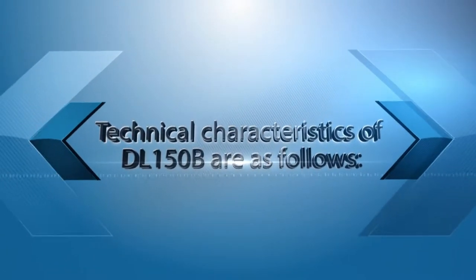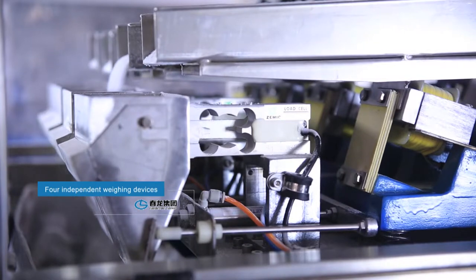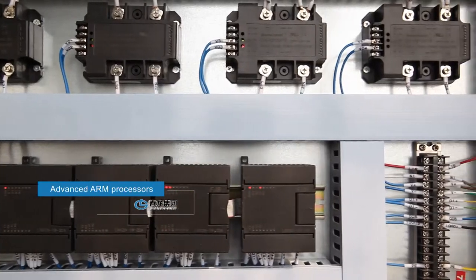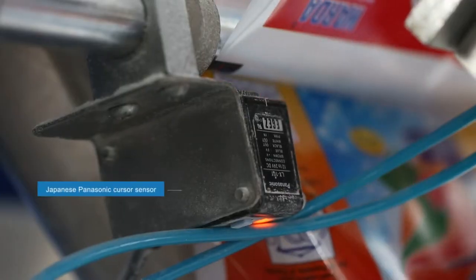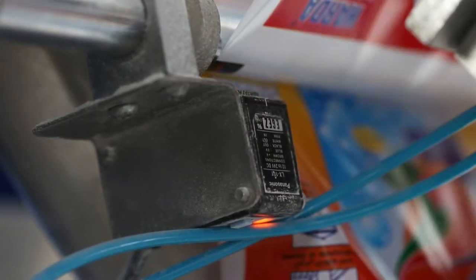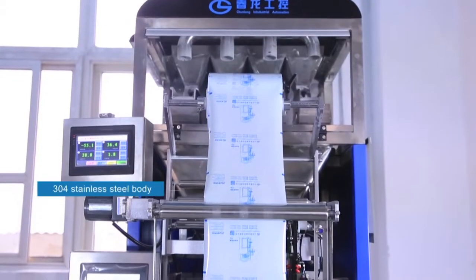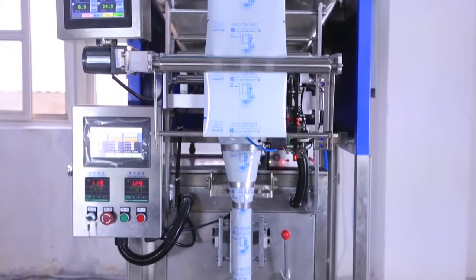Technical characteristics of DL150B are as follows. 1. Four independent weighing devices. Amplitude of each line can be adjusted independently during the operation to achieve uniform material feeding. 2. Advanced ARM processor. Achieve high speed control on measurement. Accuracy can be smaller than 1 gram. 3. Japanese Panasonic cursor sensor. More accurate gripper. Make the package more attractive. 4. Japanese Omron PLC control system can make sure the package is more stable and reliable. 5. 304 stainless steel body, more resistant to corrosion, to adapt to hard working environment.